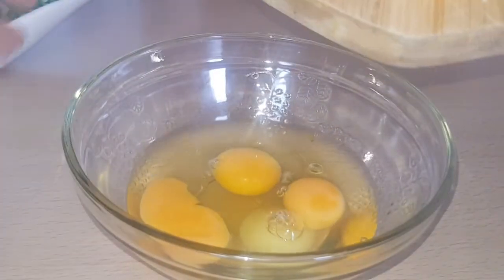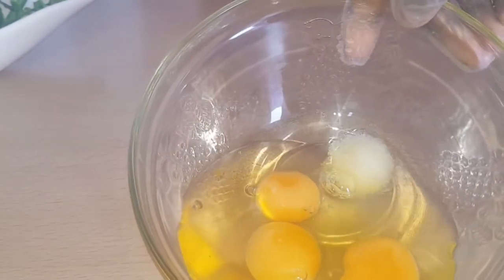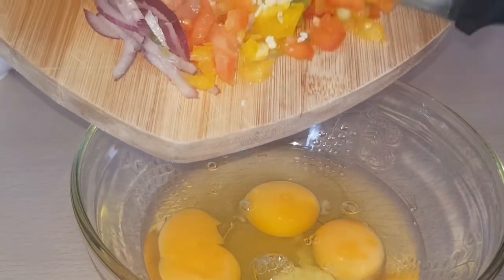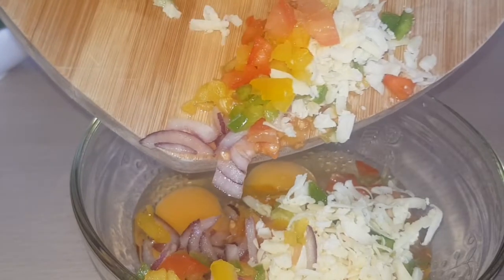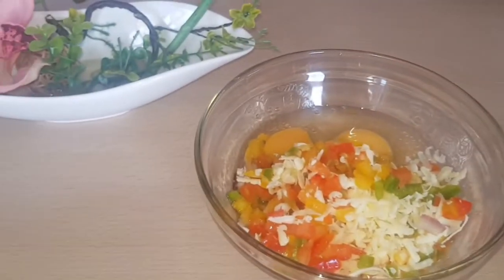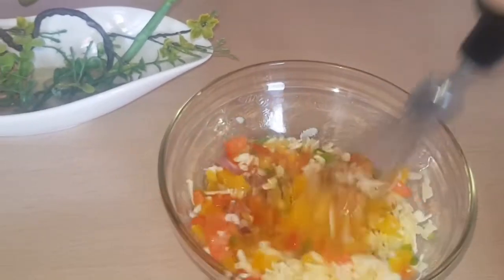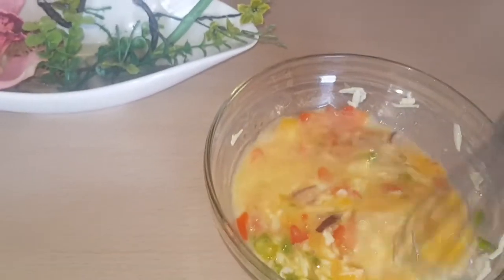I'm now putting them into the eggs, and then I'll mix them. Eggs are known to be high in protein. They are packed with vitamin D, B6, B12, and minerals such as zinc, iron, and copper. Now I'm going to whisk them together. I have already put in a tiny bit of salt.